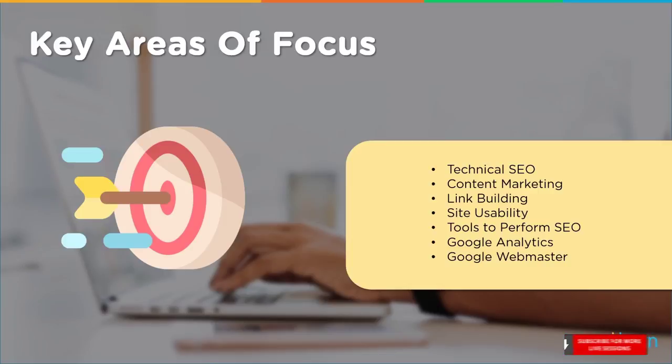Now we have site usability. SEO must focus on good site usability. This is an indication of how objects are placed in your website and if the information provided is useful for the users. It also indicates if the site is easy to use and navigate.